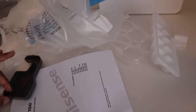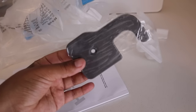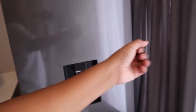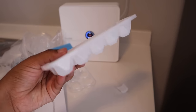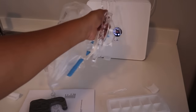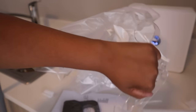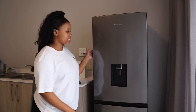It's just a whole bunch of stuff that came out with the manual. I didn't for a long time know what this is, but you can change the direction of your door. If you wanted to open from this side, this is basically what you use. Oh, but there's an ice tray and two egg trays. Everything is just sticking on everything. But yeah, this is the fridge.